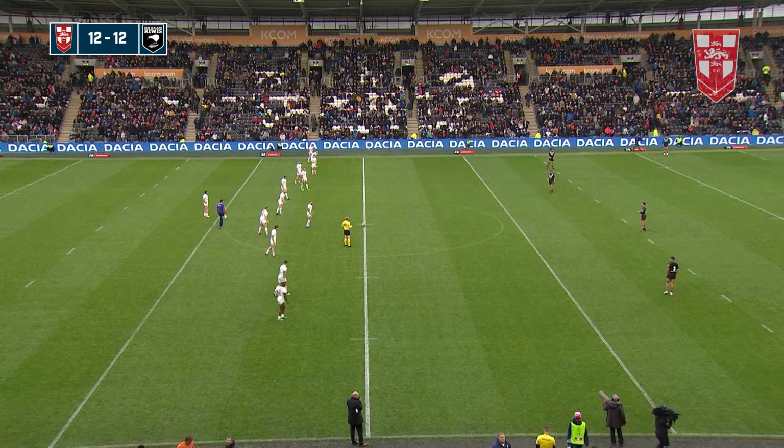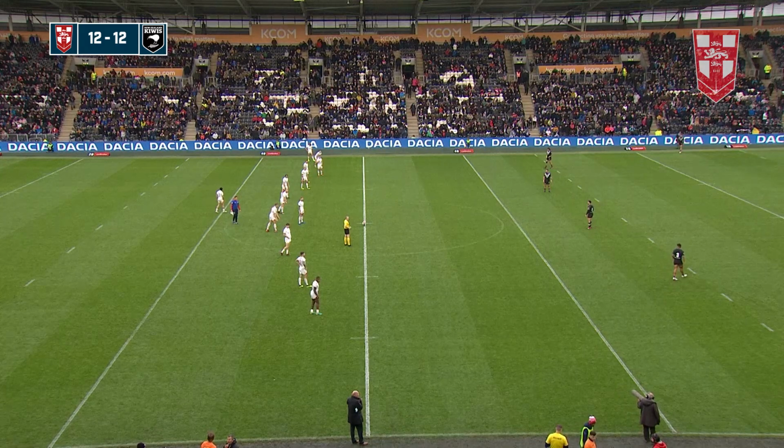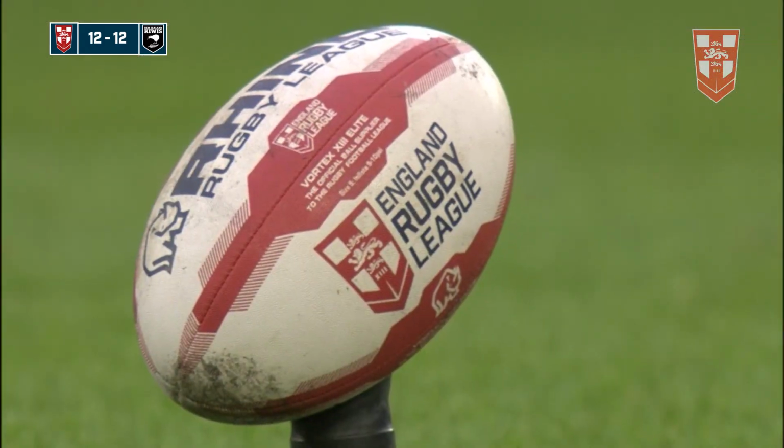Robbie Hunter-Paul's headphones are falling apart. Our fingers are falling apart because it is so cold up here at the moment. But down on the field, they're okay, I'm sure.